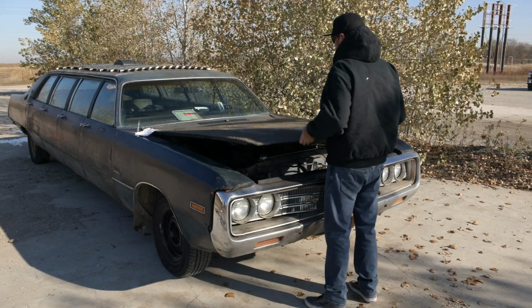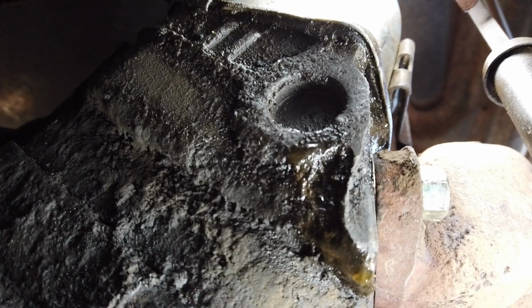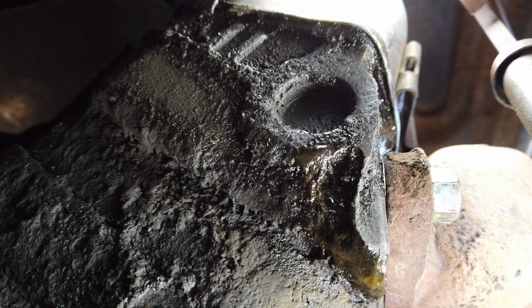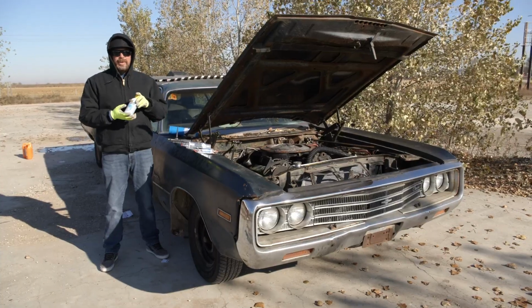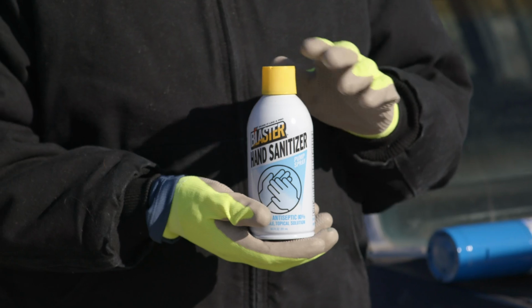Time to fix the airport limo. As you might recall, she sprung a leak right out the back of the cylinder head. My first attack is to clean the area. Note, I'm not using brake parts cleaner because a lot of them have chlorine in it. And if you superheat that, that usually results in phosgene poisoning, which attacks your nervous system. You die, it sucks. So hand sanitizer, that's what I'll be using today.